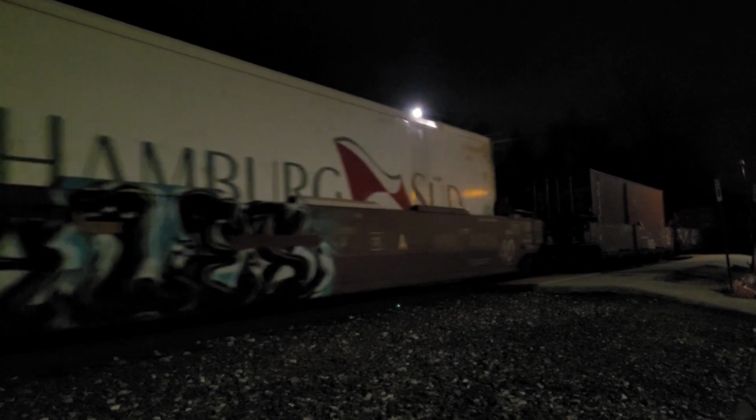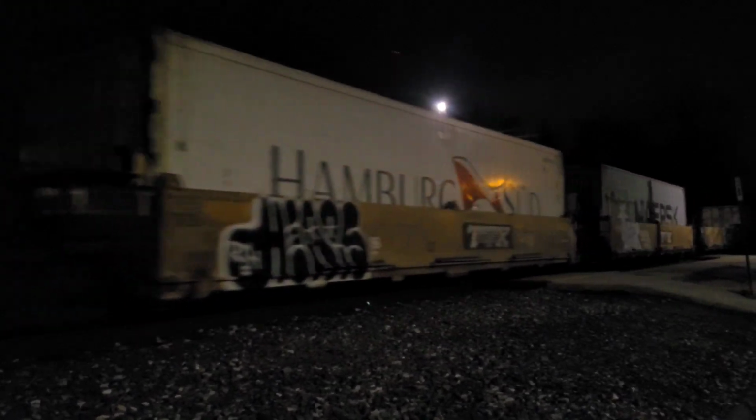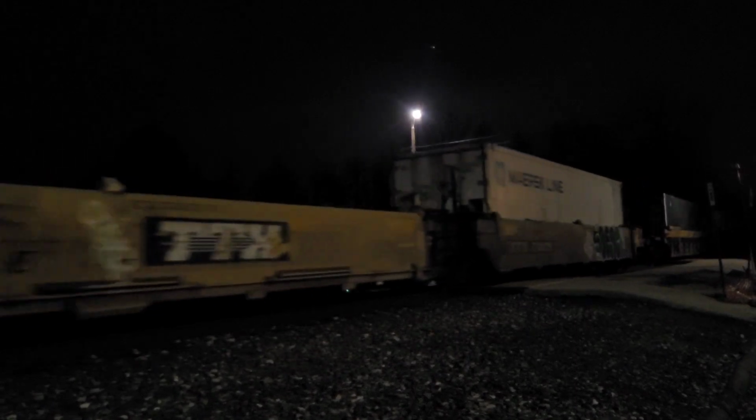Train is definitely picking up speed here. There's a bear table. Back DPU. It's only 288 axles, so this train is well under 100 cars. Probably about 75-ish cars.